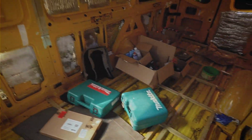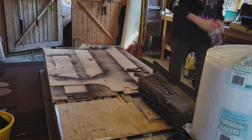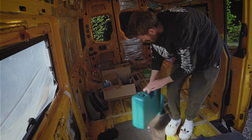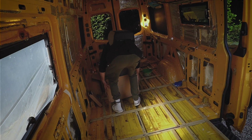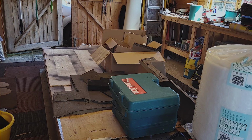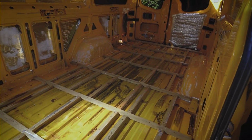At the moment, because we've ordered a lot of stuff, everything is in here. So I've tasked myself with emptying the van. Jobs are good. She's empty again.